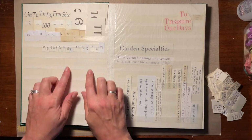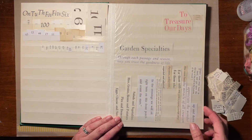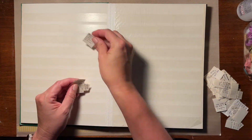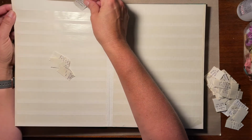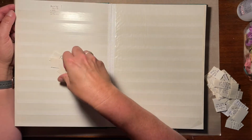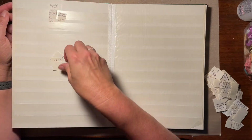I have some numbers on this page. I have some phrases here, and then I have some blank pages, so maybe I would tuck these little handwritten ones in. If you are having trouble getting a piece in, usually just bending the page a little bit is better than stretching the strips.